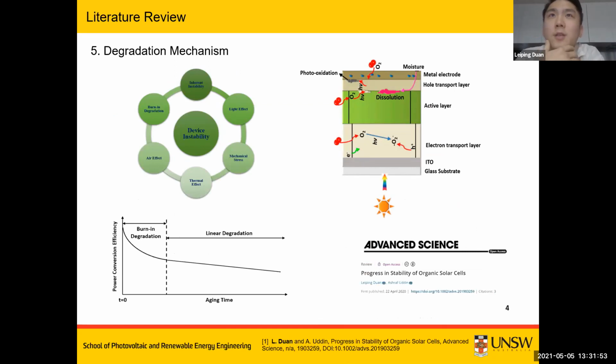I have to say that although the performance of organic solar cells has skyrocketed in the last 3 years, they are not very stable. There are many different instability factors that can cause degradation of the device, such as continuous light illumination, heat, or mechanical stress. But the most interesting point in the degradation is the burn-in degradation behavior, which means that if you put your device under operation, in the very initial 2 to 3 hours the device performance can drop dramatically. I think that's the main bottleneck of the organic solar cell before commercialization. So I paid attention to this point and did an investigation here.